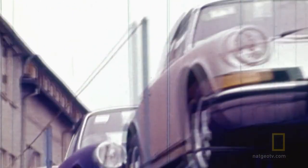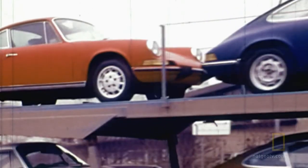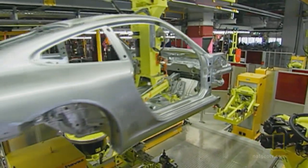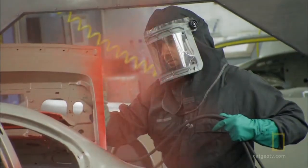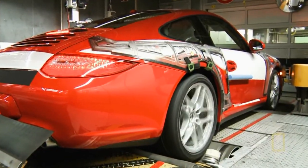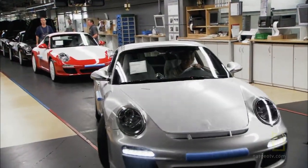For more than 40 years, Porsche's Stuttgart factory has been turning out cars with this iconic shape. Just as the 911 has evolved, so have the factory's manufacturing processes. But if workers from the past could see almost a half-century into the future, they might be surprised to find today's workers building a car that looks remarkably similar.